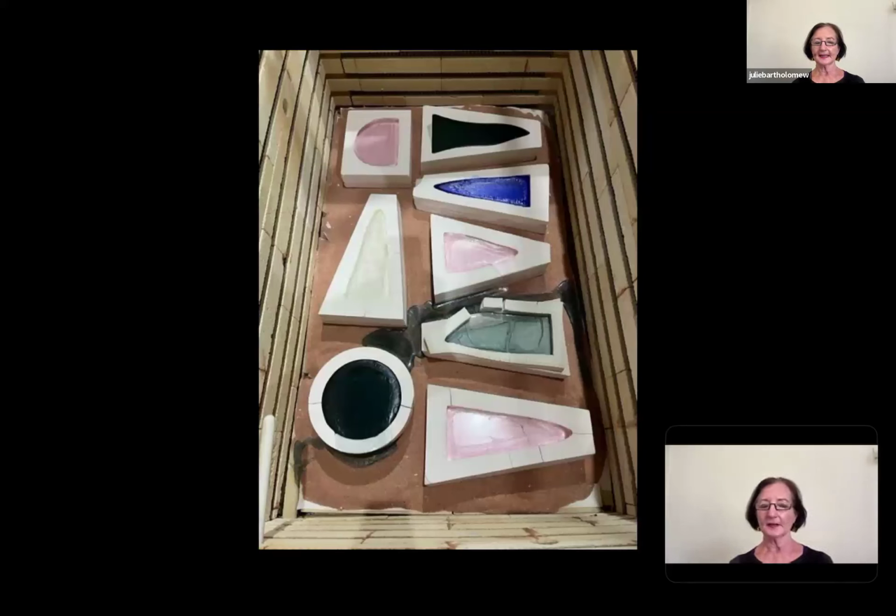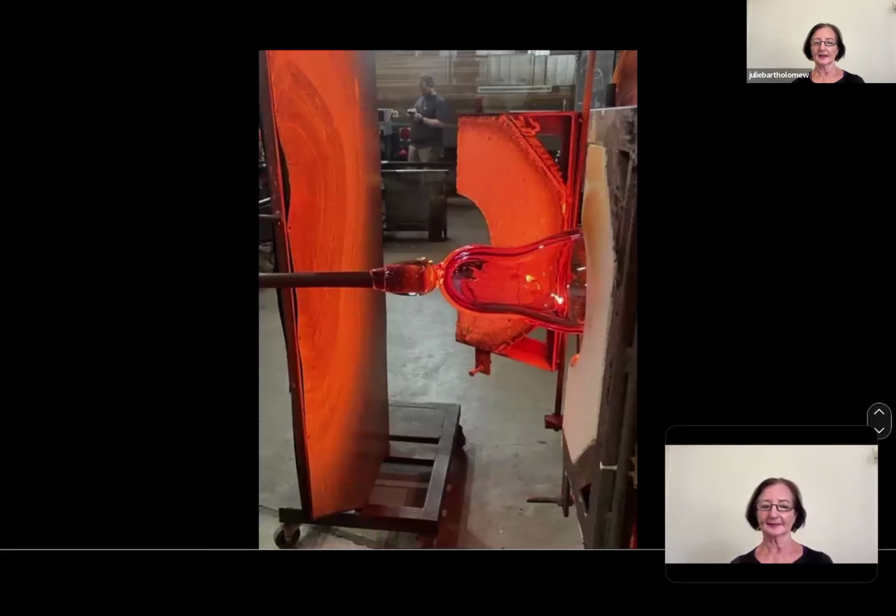So after the pieces are actually cast, then the cold working starts, which is the polishing of the surface. Now, this is another technique that I used when I was at the Canberra Glassworks. I worked with the glass blowers, and together we created the shapes that I wanted for my work. Next, please.